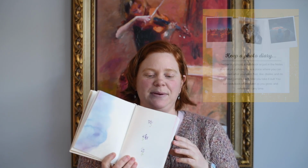Tip number two. This is a really fun one, and it's one that I really enjoy doing. So just set yourself up a little photo diary. I have this one, and I love this one because it's got some really super pretty pages in the middle of it. Very, very nice.